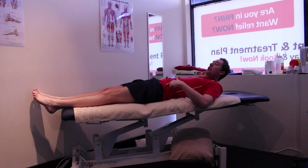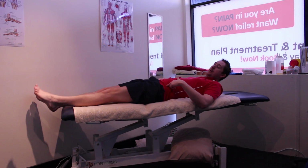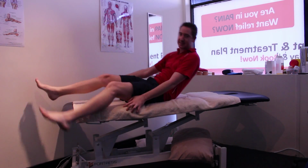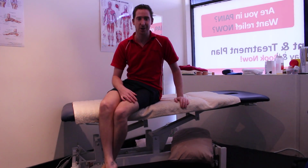If you've got a weak core, what you'll notice is that as you lift one leg, the other hip will raise up, and when you lift the other leg, the other one will. So this is a quick, easy test. It's not the most in-depth core test, but it's a nice easy one for you to start doing at home.